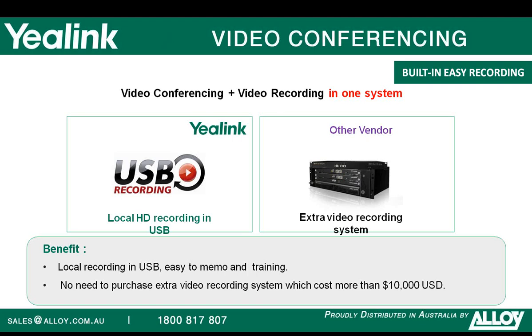Okay, built-in recording as well. All you need to do to record your video conference is plug a USB stick into the actual codec, click on the record button, and it'll record your entire conference. Unlike other vendors where they have standalone recording systems that need to bolt on to the actual VC product, and those external recording systems can be very expensive. So having the ability to record directly to a USB stick from the codec itself is a huge advantage.